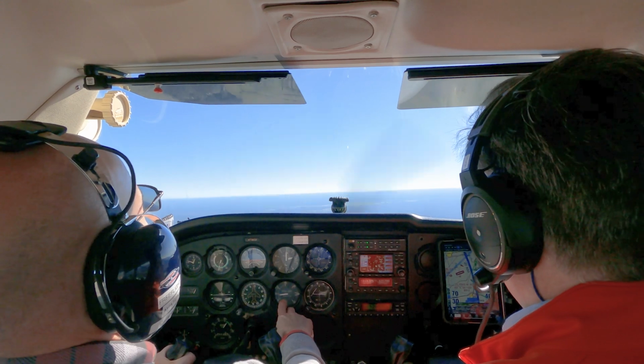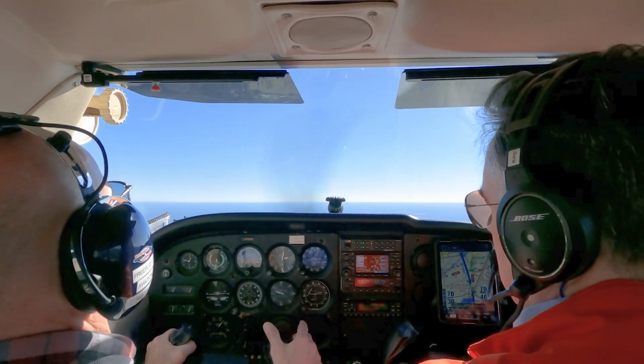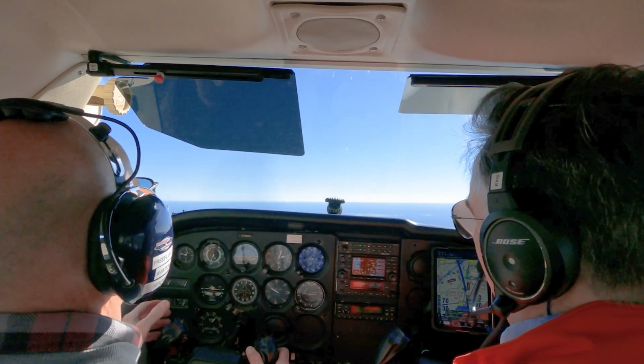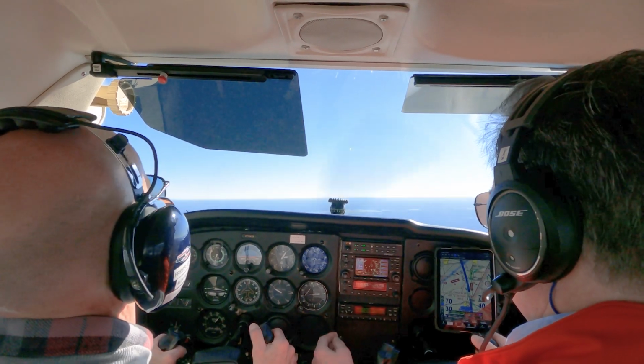What I was referring to was I was climbing at 900 feet per minute. I wasn't sure how fast I should be climbing. Yeah, 500 feet in a Cessna is usually fast enough for everything.